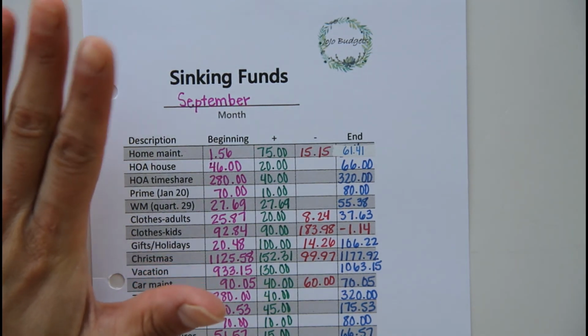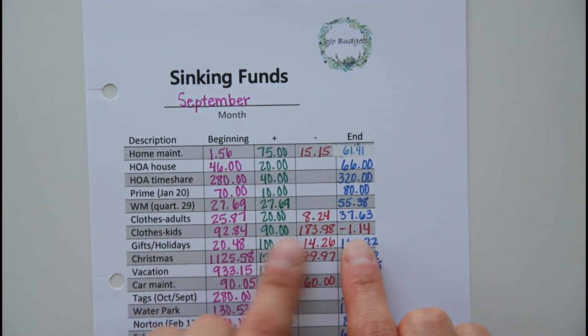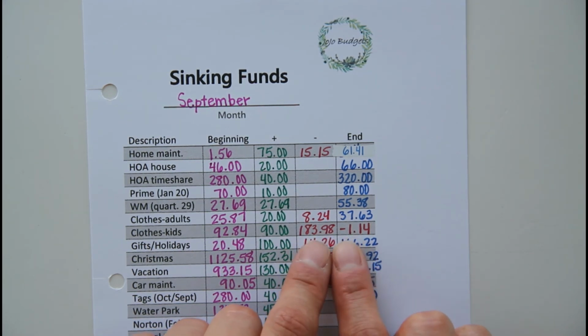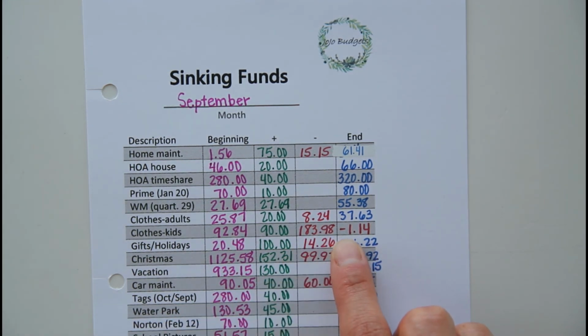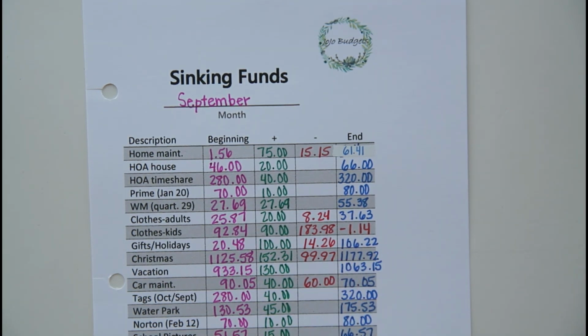But anything that I sell on Facebook Marketplace that's kids' clothes, I'm going to just transfer into this kids' clothes fund just to get that built back up, because it's just never ending. They always need something, you know, or we'll just end up cash flowing because they need clothes. So you just do what you got to do.